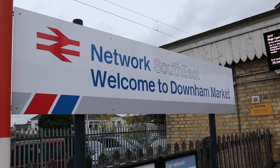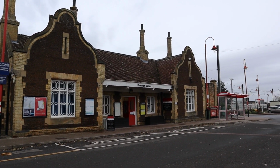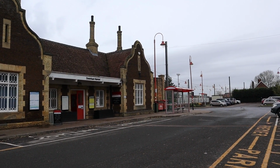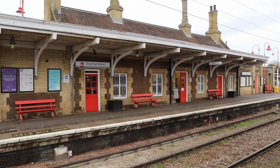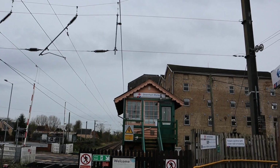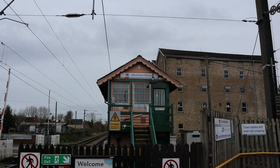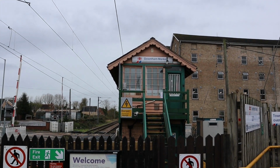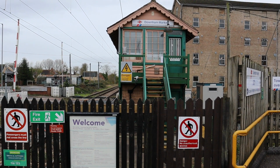Downham Market Station was opened in 1846 by the Lynn and Ely Railway. The original station building is still in use and has been awarded Grade 2 listed status. The signal box you can see here was built for the Great Eastern Railway in 1881 and was also awarded Grade 2 listed status in 2013. Now, without further ado, let's do the usual thing and examine the station facilities.